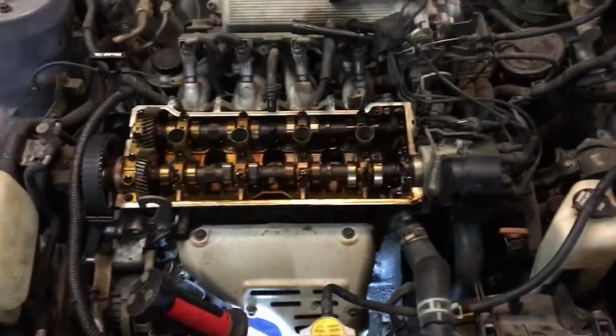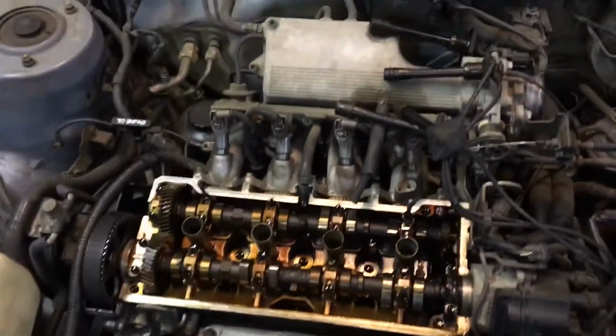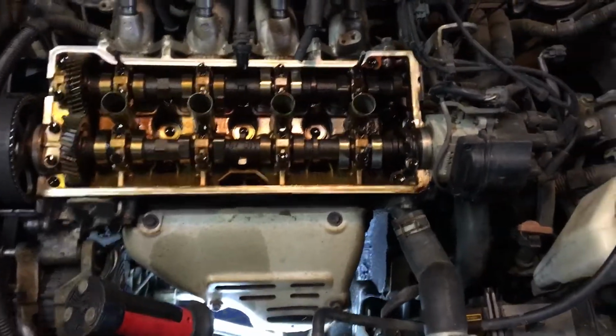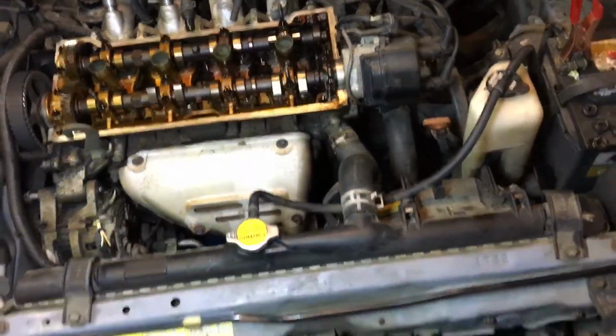And, well, for the engine, like I said, engine accessories, I'll probably take the intake, keep that. Pretty much everything but the block, engine-wise, I'll keep. Because, you know, it never hurts to have spares.